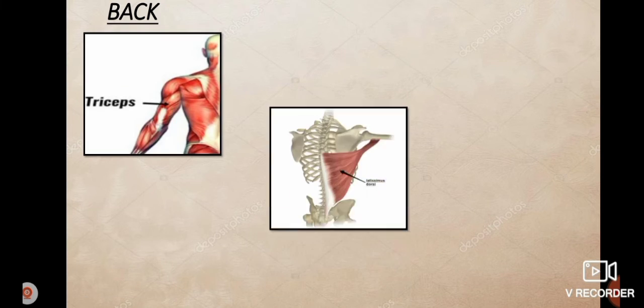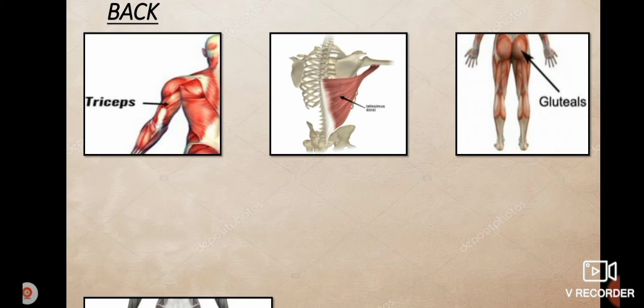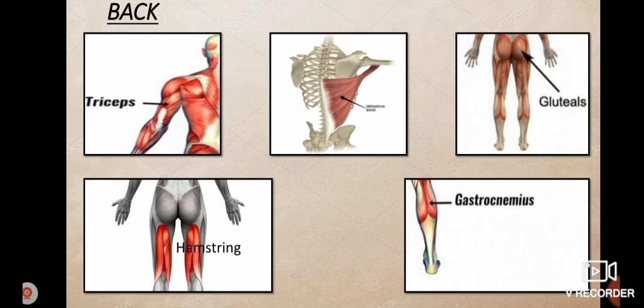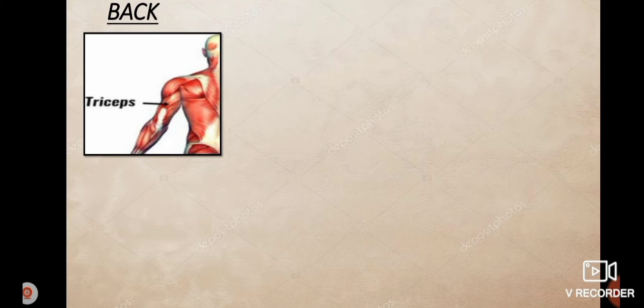So I'm going to discuss the back muscles in our body. We have triceps, latissimus dorsi, gluteals, hamstring, and gastrocnemius. Triceps is a large muscle on the back of the upper limb of many vertebrates. It consists of three parts, the medial, lateral, and long head.